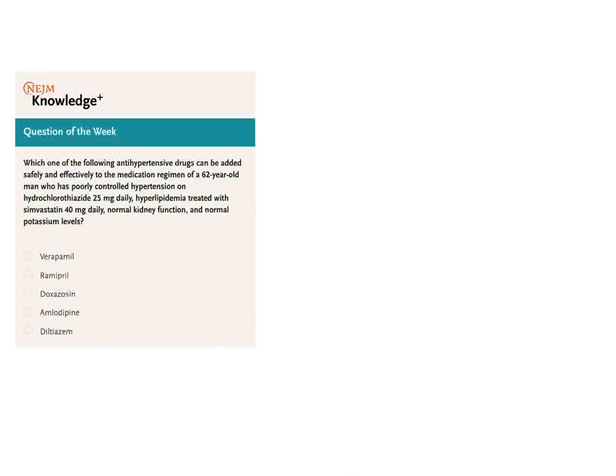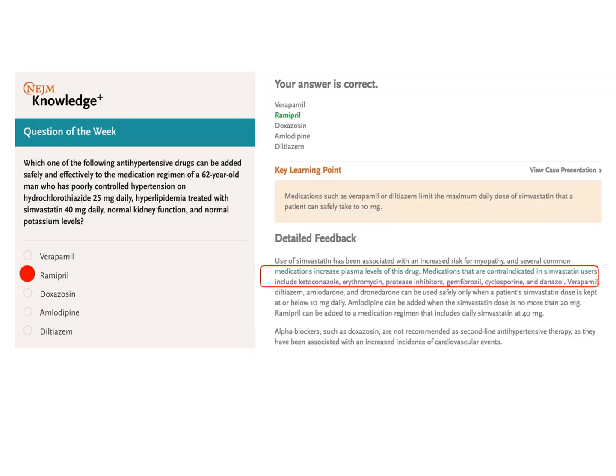Then here's a question for you. A 62-year-old man who has poorly controlled hypertension, he gets hydrochlorothiazide, also requires simvastatin, 40 milligrams daily, which is a fairly high dose of simvastatin. Since his blood pressure is poorly controlled, the question is, what's next? And what you need to know to answer this question is that some of these drugs interfere with the catabolism of simvastatin and might result in myopathy.